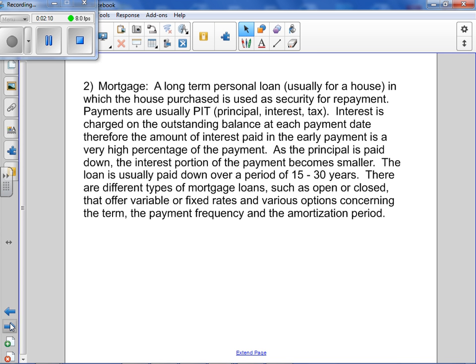There are different types of mortgage loans, such as open or closed, that offer variable or fixed rates, and various options concerning the term, the payment frequency, and the amortization period. Basically what this means is when you take out a mortgage, your first payments that you make over the first few years, you pay mostly into the interest, because as soon as they give you the mortgage, they tell you how much you pay and how much interest altogether. So your first payments are mostly towards interest. As you work through the mortgage, you tend to pay off the interest, and then you start paying off the actual loan that you took for your house.